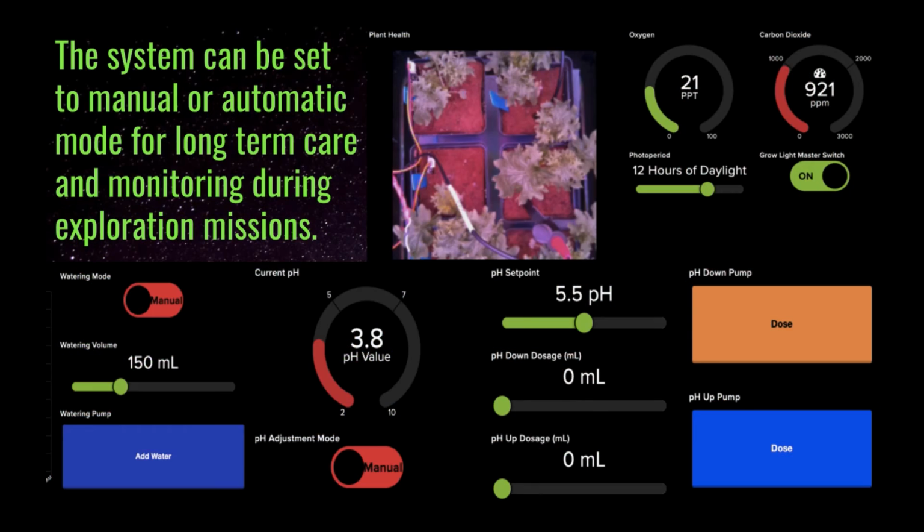We understand that the intent of this challenge was to automate the growth of a crop for 28 days without human intervention. However, through our study of growing plants in space and our discussions with experts by presenting our work, we have come to realize how important the care of these crops can be to the well-being of crews on board the ISS. To this end, we have also designed a graphical user interface using Adafruit.io that allows the astronauts to manually control all aspects of the system.